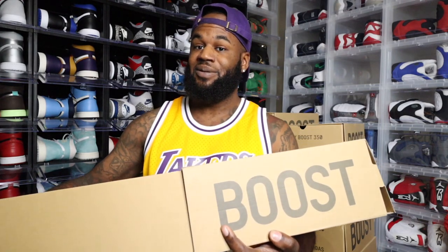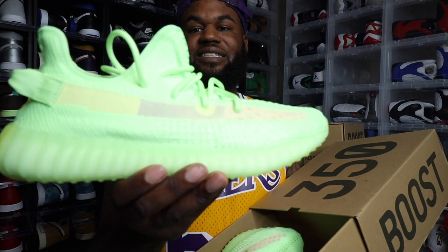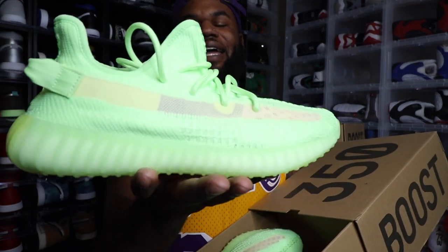As we look at this next 350 right here, these are the Glow colorway. And I'm gonna have to wait for the camera to adjust on these, you guys, because these things glow, like glow for real, bro. And look at that. They look like they're actually glowing in my hand on camera.